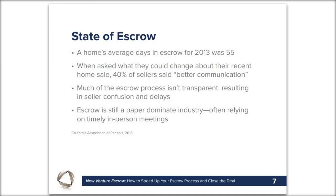State of escrow. Interesting, and I did a little bit more research since I put this together. The average home was on the market in 2013 for 55 days. That number is actually coming down, so we're seeing that in 2014, that number is 44. So it's interesting that we're coming off of a short sale market, and we're seeing that the close of escrow is actually down close to 20%. So that's a good thing, and it's continuing to go in that direction as we move from a short sale market, where a lot of properties were bank-owned, into a traditional market where you're seeing sellers have equity in their homes and being able to sell for a profit.